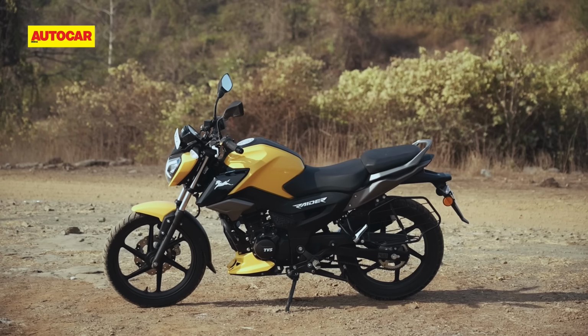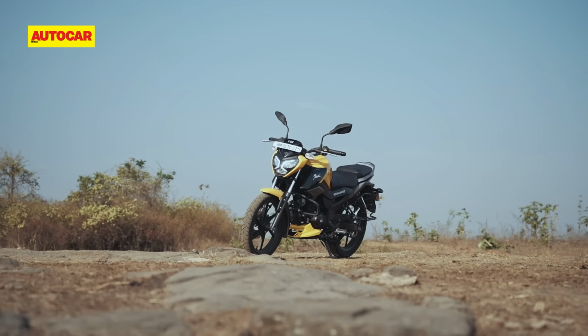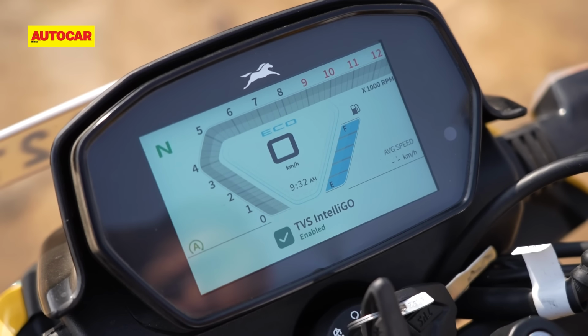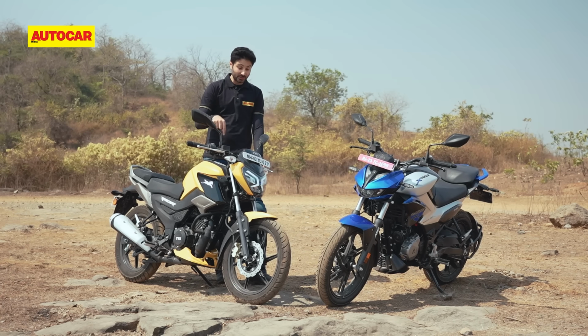However, the Raider gives you more in terms of sheer features, including 2 riding modes, a start-stop system, a silent engine start, and a USB charging port. On top of that, the highest spec Raider SX is the only bike in the segment that comes with the choice of a Bluetooth-compatible TFT display. The Raider does pack more features than the Xtreme, and definitely the standout one here on this top model is the TFT display.